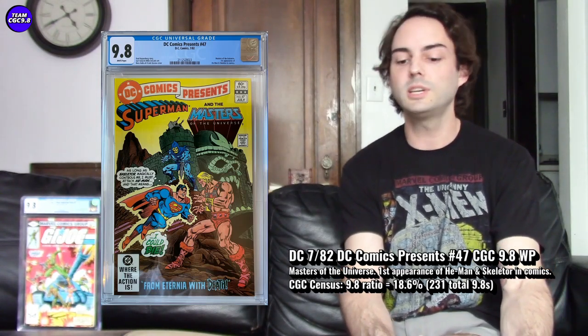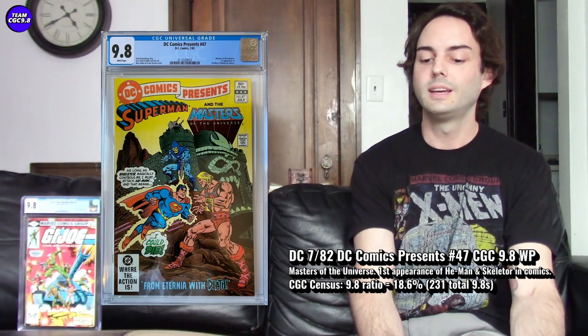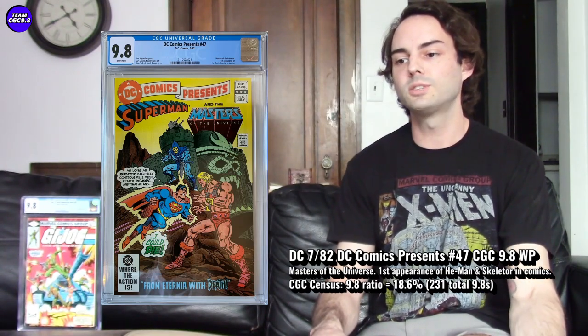CGC 9.8 white pages. So the price is, I think, trending in the right direction. The last 2 have sold for right around $900. And so, yeah, it's kind of knocking on the door of 1,000. So it's not maybe a huge prediction that I think this will go over $1,000. But I mentioned I think the price is sustainable. So I think that's a big key to it too.